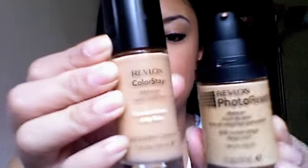It's about $13 to $14 depending on where you go. Since I bought mine at Ulta, it was $14. But with the buy two get two, and at CVS I think it's about the same thing. So I would expect about $13 to $14 to buy this. But seriously, I gotta say, it's worth it. It's about the same size, just this one's taller. They're both 1 fluid ounce.